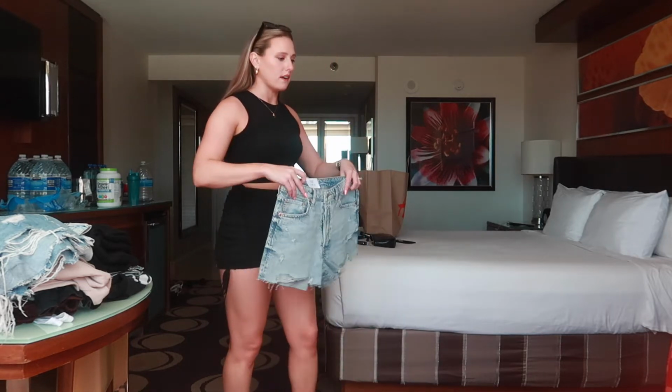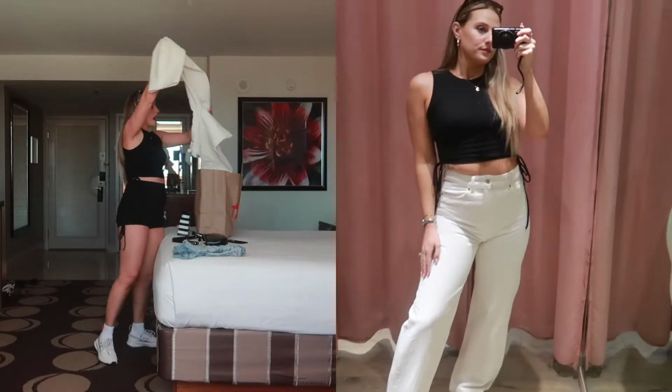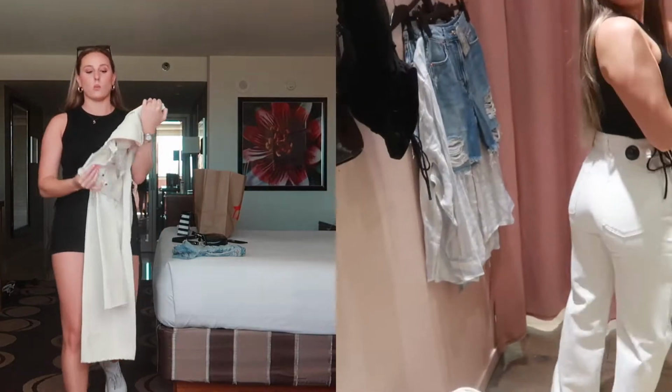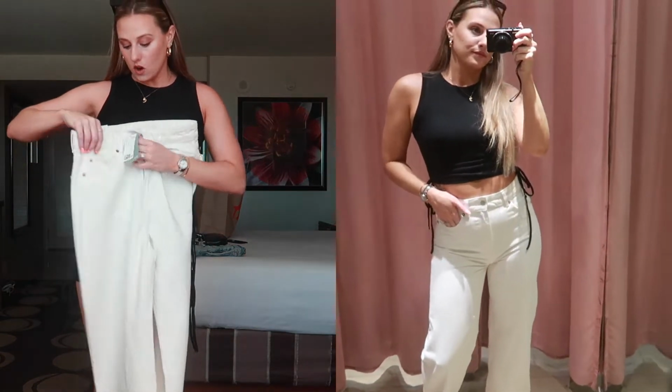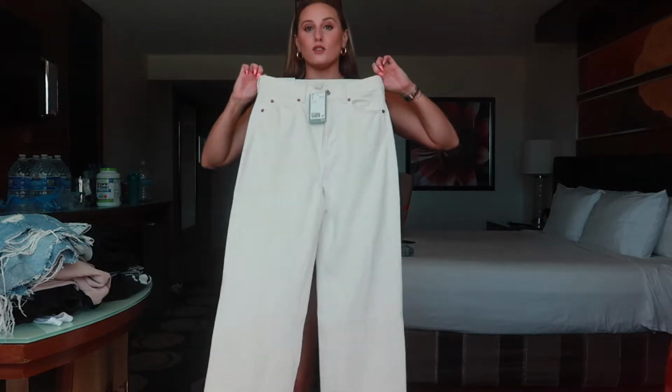But at H&M, I'm a size 8, so I was trying on 6s because in other things like Boohoo, Nasty Gal, whatever, I always order a 6 and they fit fine. But at H&M, everything I feel like is so small. I showed you guys a clip of me trying on these white pants and they are perfection. These are also a size 8. They were only $35 and they are so freaking cute.